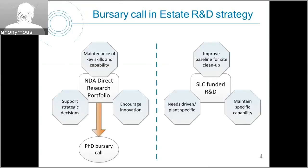This contrasts slightly with the way that the site license companies go about funding R&D, and the aims of their R&D is generally more about improving the baseline for the site cleanup. And to improve that baseline, they have a couple of primary drivers for academic R&D. One of those is the maintenance of specific capability. So that will be capability for operating particular processes or plants on the sites. Or it might be more needs-driven and more plant-specific research that's being undertaken as well, and that's to make processes more efficient or to gain a better understanding of the technologies being used.